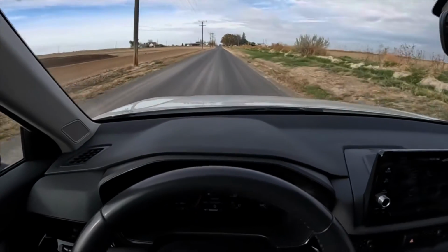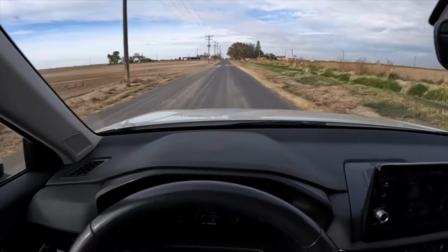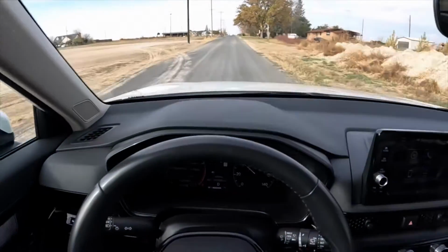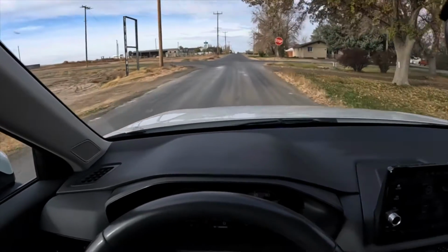It handles bumps in the road pretty good. With around 8 inches of ground clearance, you feel like you could do what you need to do. You could take this on a light trail, get to a trailhead. You could take it through the winter. Tires are always the biggest variable for how well you're gonna do in inclement weather and compliant surfaces.